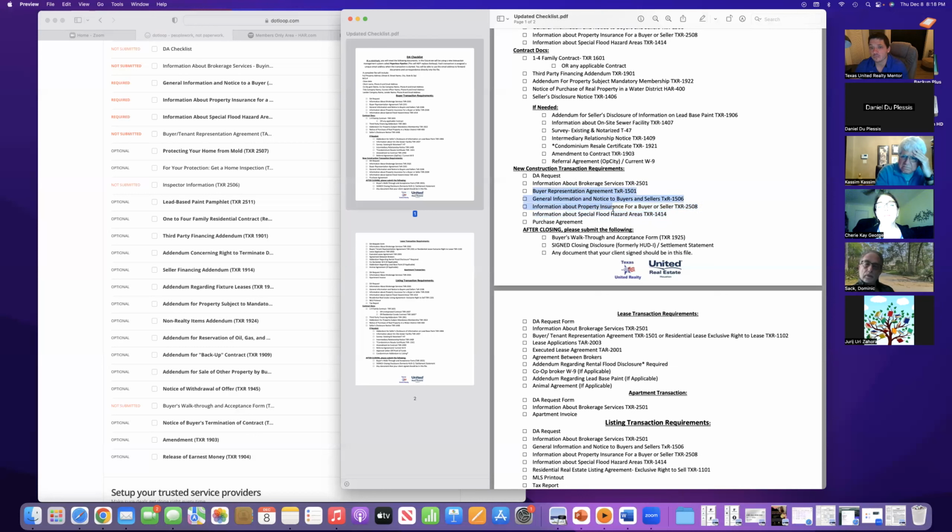Sometimes I bring these forms to our builder meetings, and I go over it with them while we're looking at houses or after we sit down with the builder. And then bottom line is I go home and I have them sign all this. So now I filled out my DA request. I already had my information about brokerage services and my buyer's rep signed. Now they e-sign these three.